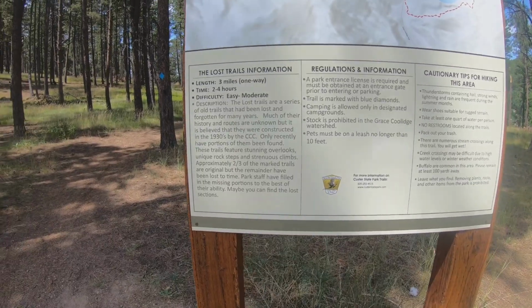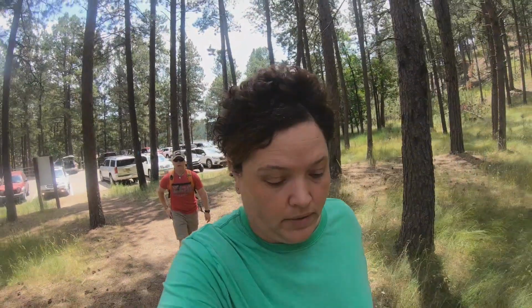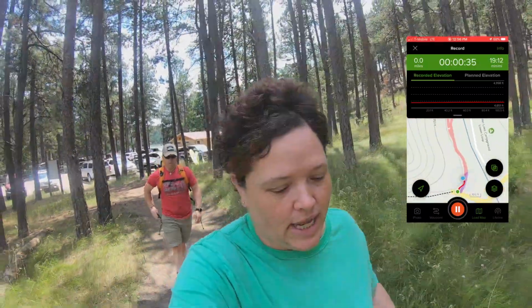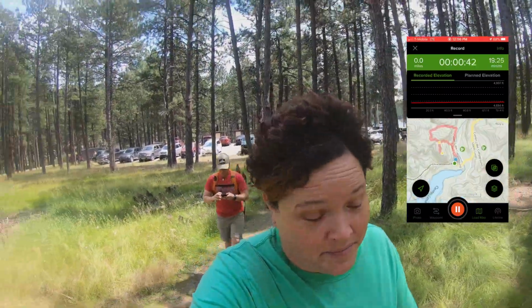So here we go. We're doing the upper loop first. As you can see from the sign, we don't really know what we're doing, but we have it on the phone, and our trusty app, AllTrails, always tells us which way to go. So this is about to go uphill. I'm going to quit talking now.